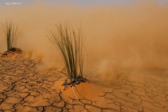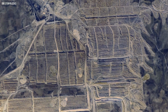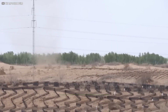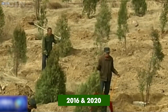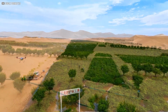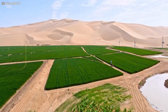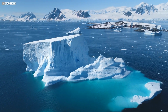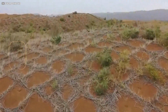As the situation worsens, China has turned to a comprehensive, nationwide strategy to combat desertification. This includes large-scale reforestation, soil conservation, and the construction of green belts to hold back the encroaching sands. Between 2016 and 2020, China made impressive strides, transforming over 21,700,000 acres of desertified land into green zones. This figure represents an average of around 4,300,000 acres each year. This transformation, however, is just the tip of the iceberg. Despite these efforts, the challenge remains monumental.